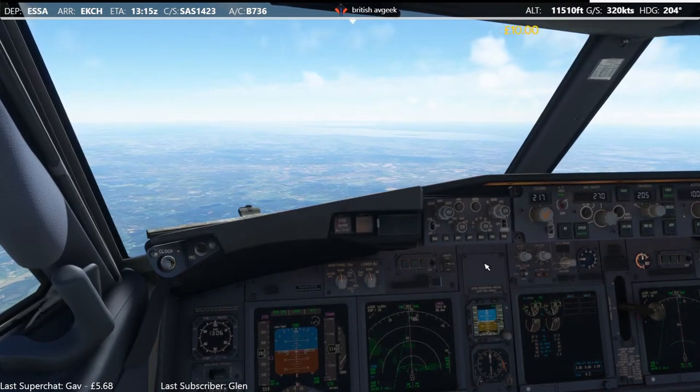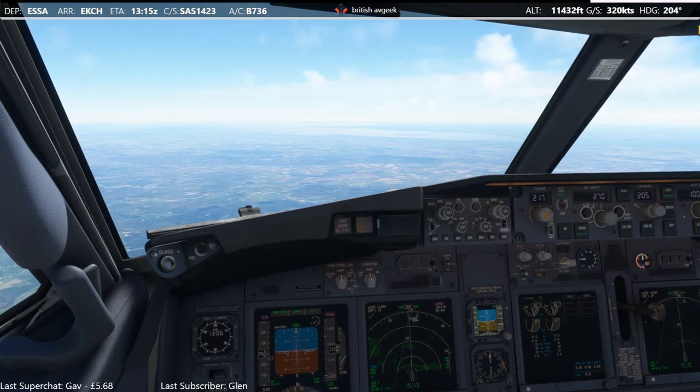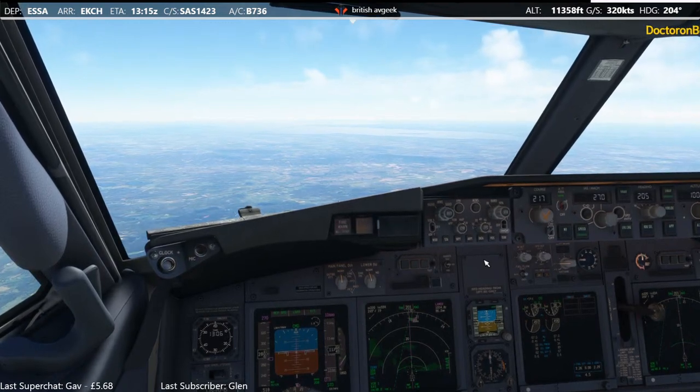Scandinavian 666, maintain Mach decimal 7.4 or less, descend flight level 350, initially traffic below.